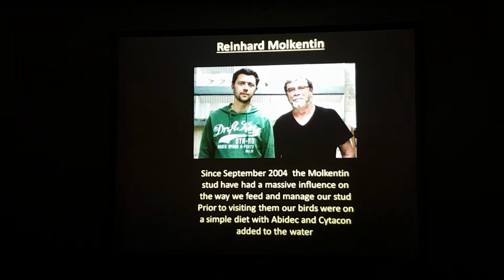But we did come back and think we need to change what we're doing. We were in the middle of a breeding season, so we decided to carry on, finish off breeding, and then start changing the diet completely from the end of that season to the start of the new one. And that's what we did. We spent the next couple of years messing around with different diets. Now the soft food we feed is very, very similar to the Miller Partnership. Not identical, but virtually the same.